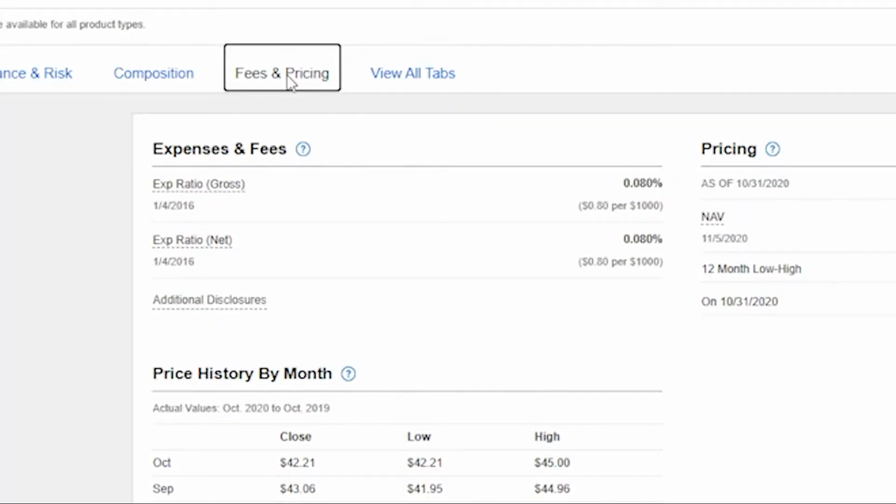And as you can see here, the expense ratio in this target date retirement fund is 0.080%, or 80 cents for every $1,000 invested. And why does that matter? Well, typically the higher fees, the more money coming out of your pocket. The less growth you're gonna have, the less money you're gonna get on your gains.